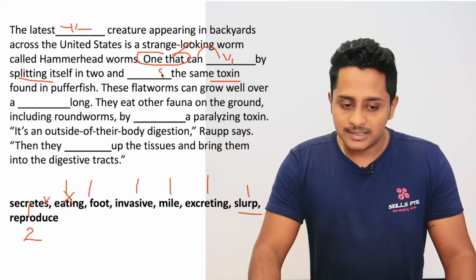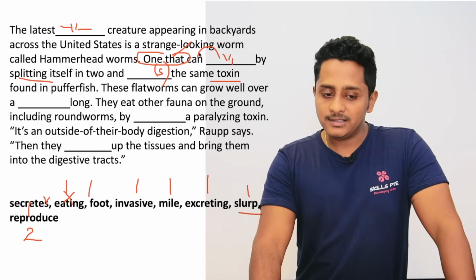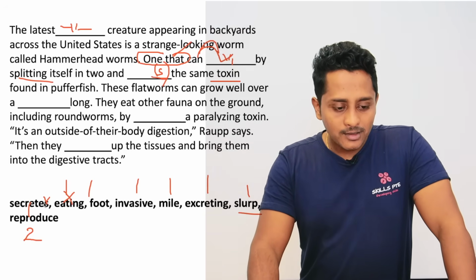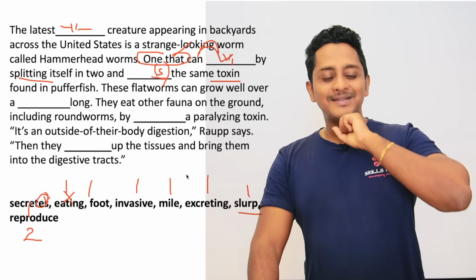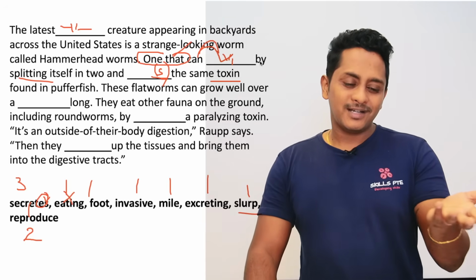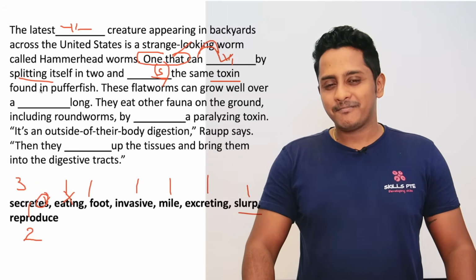One that, here something with S has to come. Here "can" is there, so no S. Here "can" is not there, something with S has to come. "One that secretes" is there, that's the only thing with S, that has to be the answer. Grammar, man, grammar. And it makes sense with the context. One that secretes the same toxin.